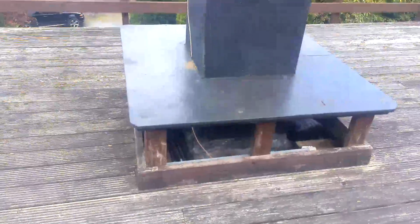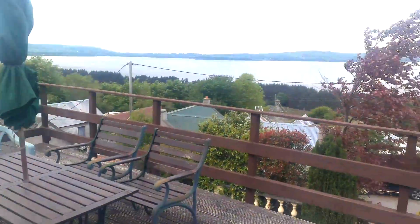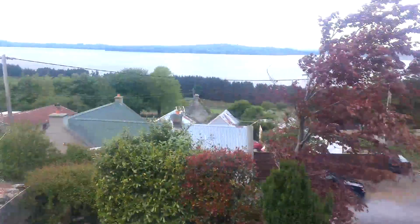Obviously raised up the chimney when we did the deck up here. The seating around there. That's the roof terrace.